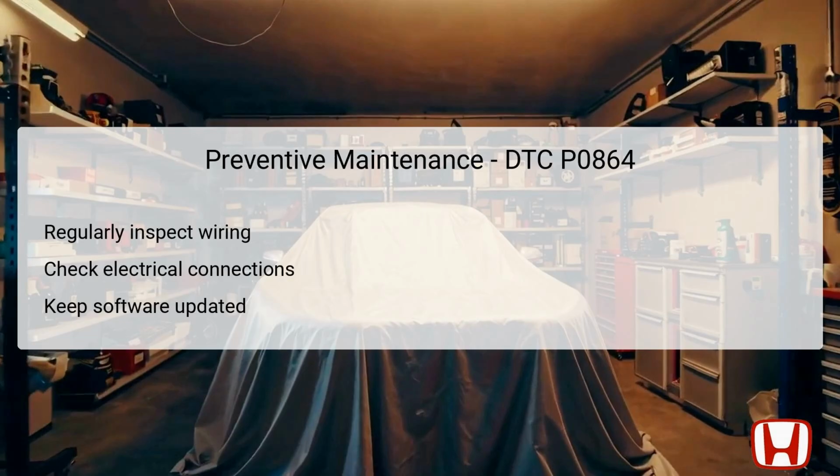To mitigate the potential for encountering DTC P0864 in the future, implementing preventive maintenance practices is key. Start by regularly inspecting the wiring and connectors associated with the PCM and TCM systems for any signs of wear or corrosion. Corroded connections can easily lead to communication failures, so ensuring clean and secure connections is vital.